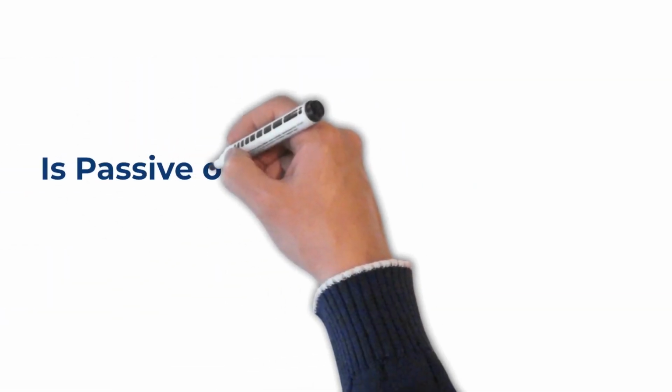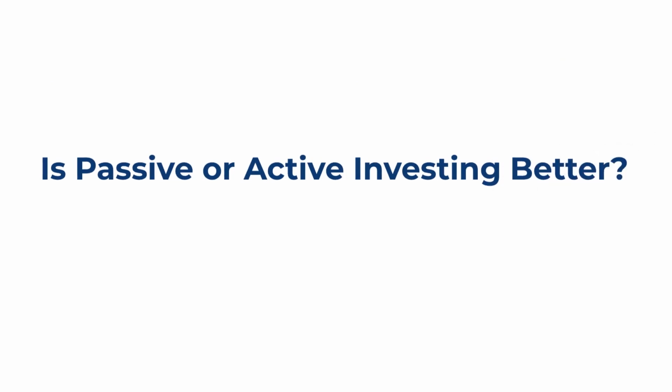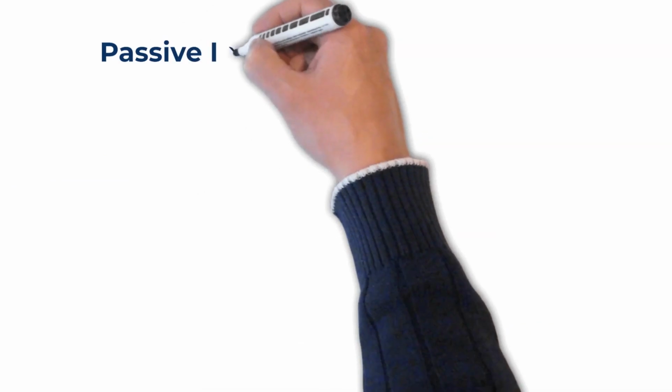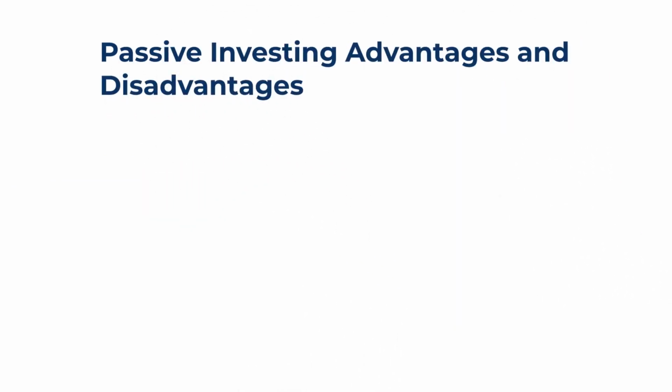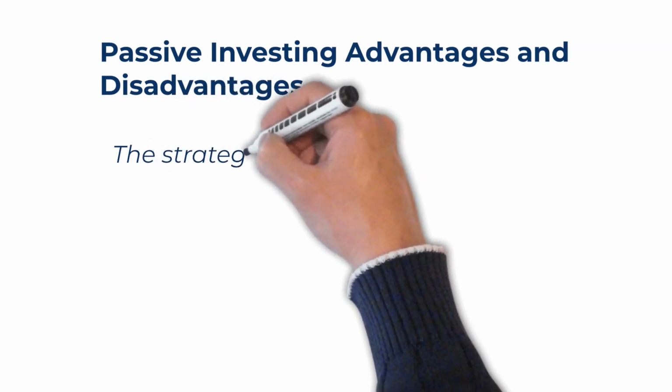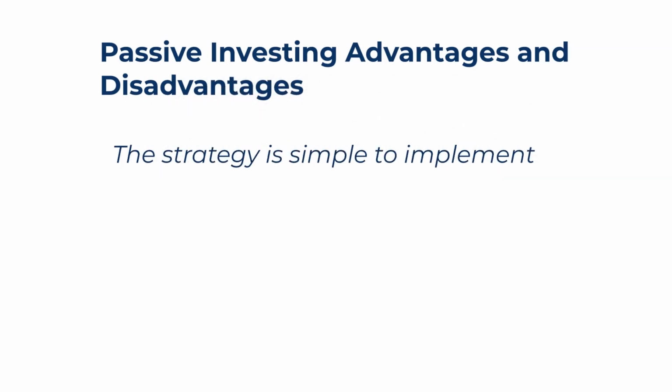Is passive or active investing better? It really depends, since there are advantages and disadvantages to both passive and active investing. There are a few advantages to passive investing. First, it's relatively simple to implement and maintain. You could put your money into a SPY ETF that mirrors the S&P 500 and be done.